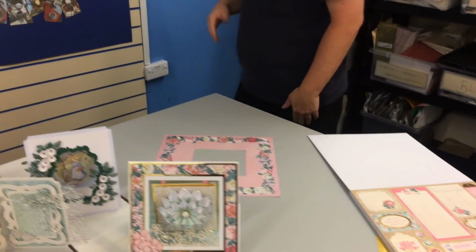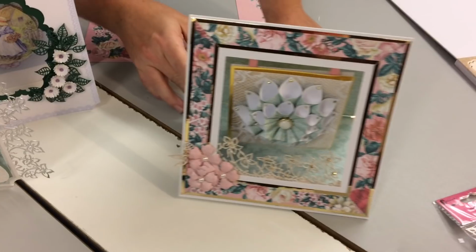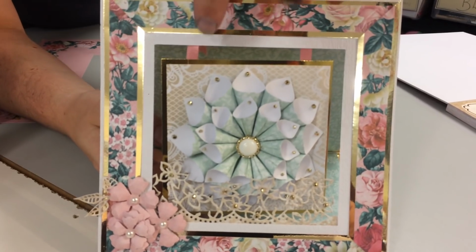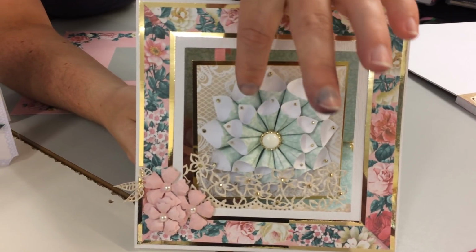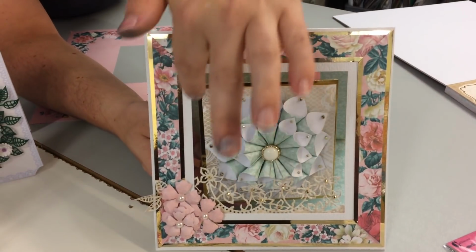So let's show you a few bits I've made, and hopefully that will give you some ideas on why you need this set. So this is my first card I want to share with you. Now, we spoke about these papers and how I'd turned them into my little medallion here. So what I've done to create this is I've taken 1.5 inch squares for the outside ones, and 1 inch squares for the inside ones, and just folded them into a cone and then stuck them together into a circle.